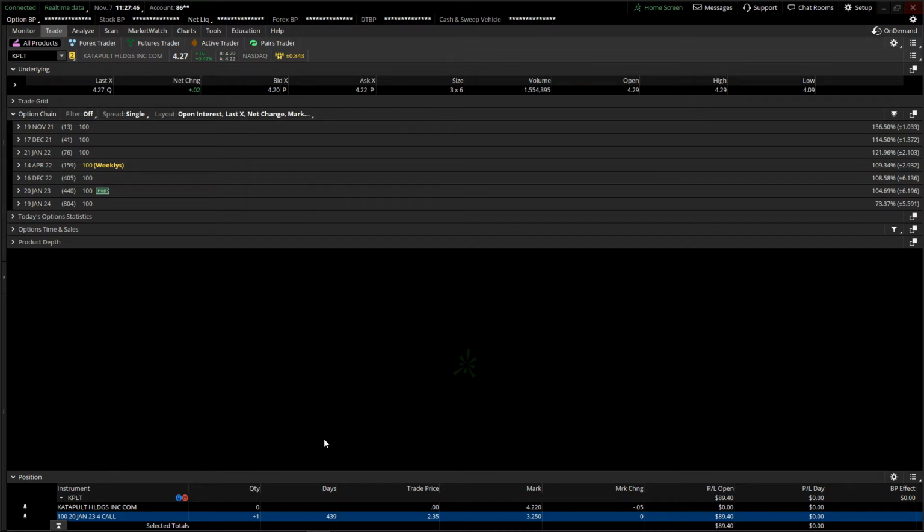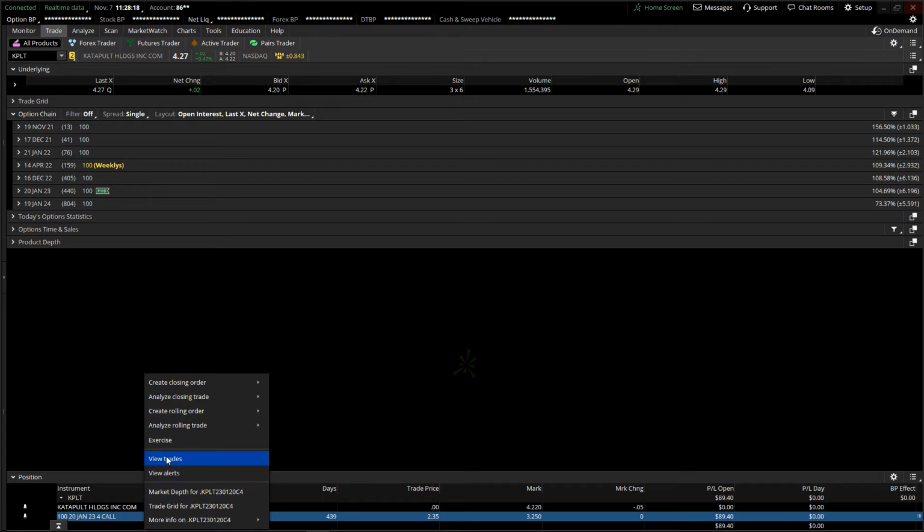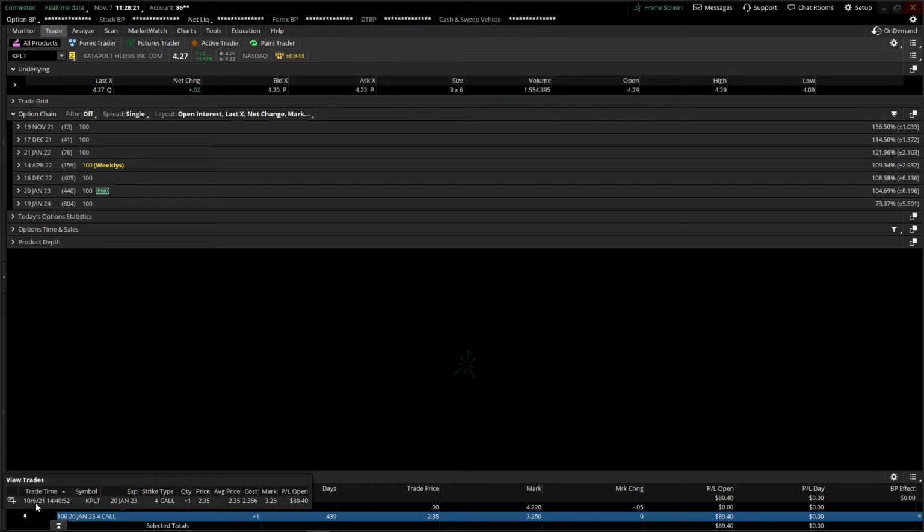But there's a little bit more to it than that. I do have one position. My entry price was $2.35, so $2.35 times 100 shares. This trade, not including commission, cost me $235. As of Friday's close, it closed at $3.25, and since entering this trade, I'm up almost $90. In my trade details, I bought this contract on October 6th at 2:40 p.m. So that's just a quick disclosure that I do have a position involving this security.